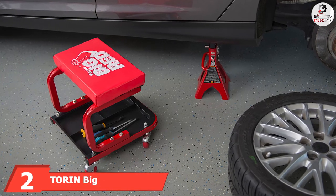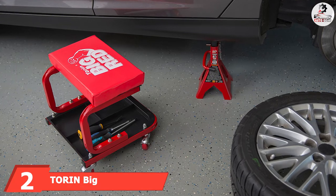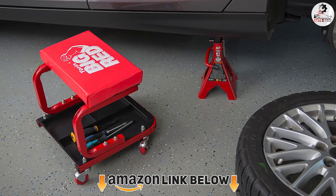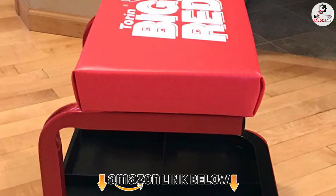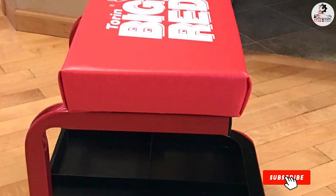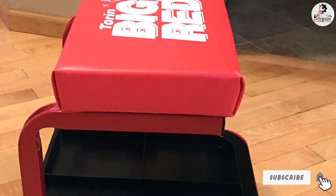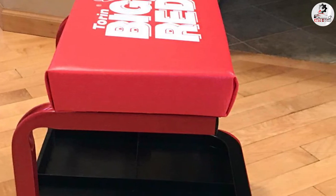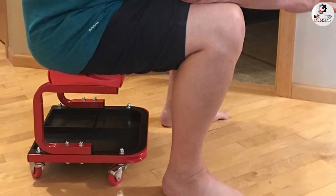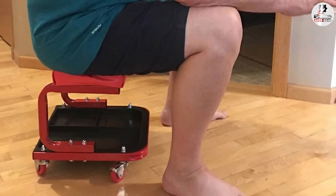Moving on to the next, at number 2 we have the TORIN Big Red TR6300 Creeper Seat. When it comes to vehicle servicing equipment such as jacks or creeper seats, the Big Red sub brand by TORIN Tools is a prominent name, and its TR6300 model stands as a proud testament to the brand's reputation. Measuring 14-1/2 inches in length and 8-1/4 inches in width, the seat is big enough for larger mechanics.